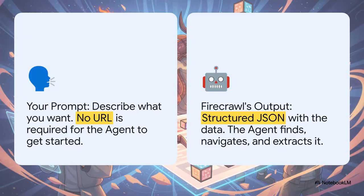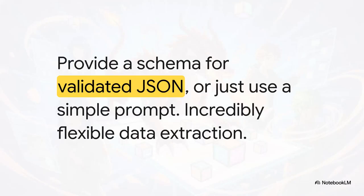Okay, but wait. This is the real magic. This is the agent endpoint. Take a look at the prompt on the left. You don't even need a URL anymore. You just describe what you want in plain English, like find the pricing plans for Notion, and Firecrawl's own AI agent goes out, searches the web, navigates the site, and extracts that data for you. It's insane.